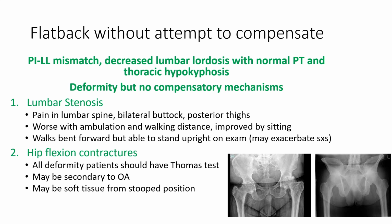Fixed deformity patients try to compensate, and they do that by increasing their pelvic tilt, decreasing the thoracic kyphosis. Lumbar stenosis patients also like to stand forward flexed, and if you let them stand how they're comfortable, they'll have a decreased lumbar lordosis, but their pelvic tilt is normal. When you examine them in the clinic, you can have them stand up straight relatively easy. It may increase their buttock pain, but they can stand up straight, and all they need is a decompression. In fact, one of the things they'll say to you, not only is my leg pain gone, but now I can stand up straight. So beware of that patient not compensating.